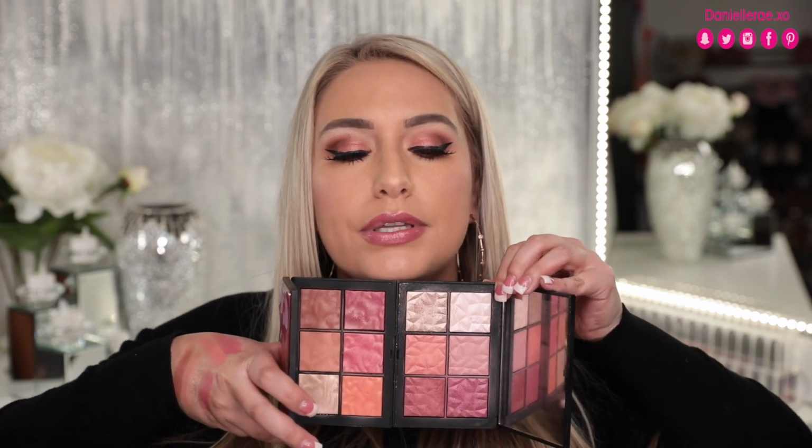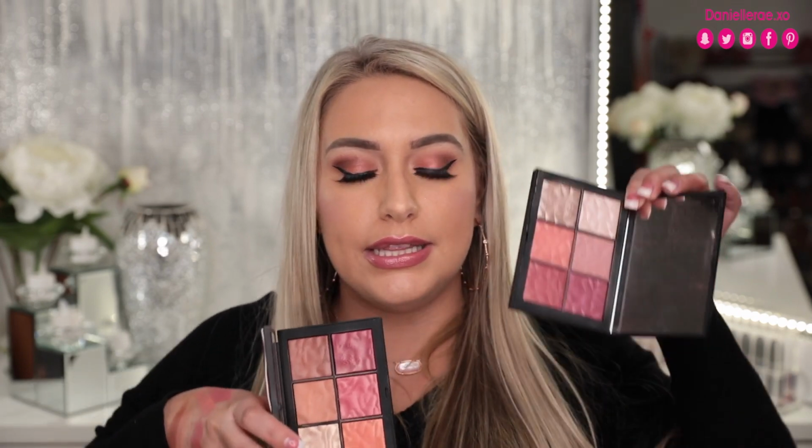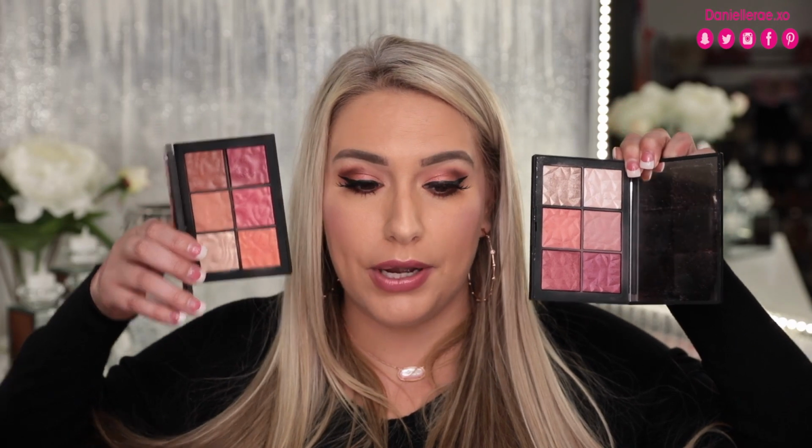So I'm going to put these, sorry, you can't even hear me. I'm going to put these side by side. As you can see, it's kind of the same theme, right? So the differences between these two, and this is why I wanted to review it, is that this palette has 2 highlights, 4 blushes, and it does not have any bronzer. So I do like in the spring one that they included those bronzers because it's nice to have a palette you can travel with, which I will be traveling with this one.